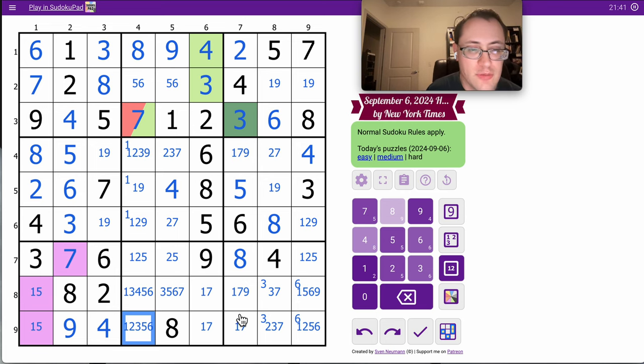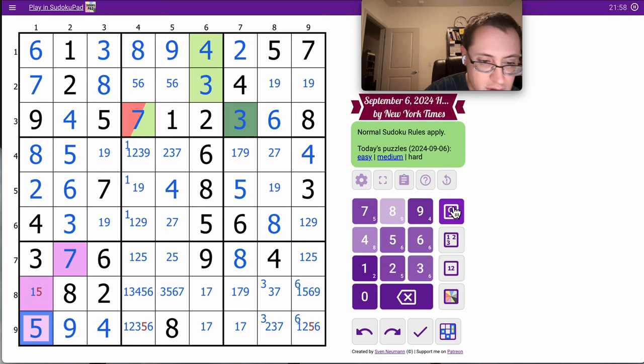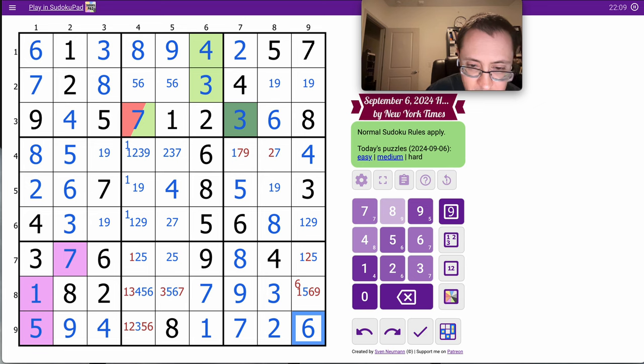We have 5-6 and too many problems. Got a bunch. We have a bunch of 1-9s. Let's see. 1-7 there makes a 5. 0-9, that places a 1. Places 7, 1, 7, 9, 3. 2, it's going to only be a 6.